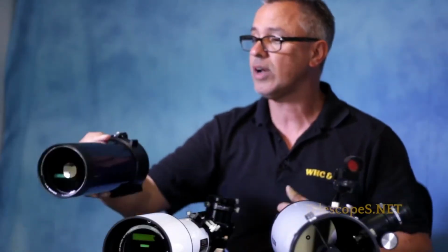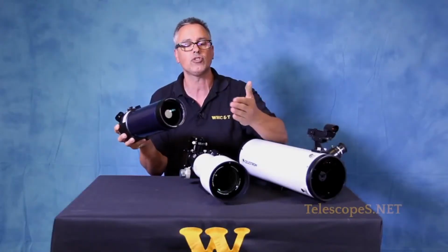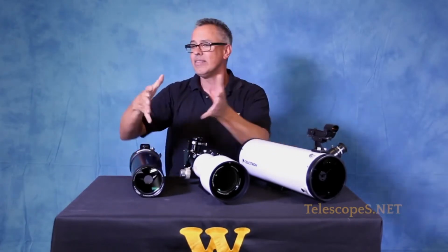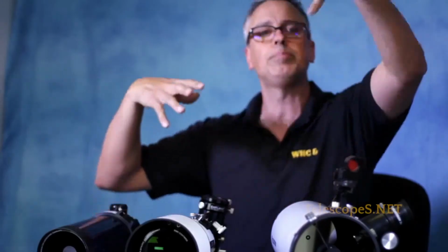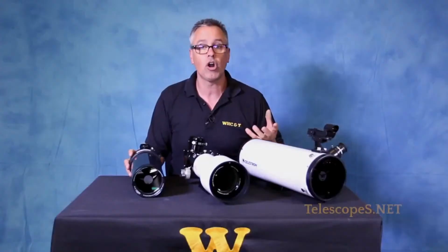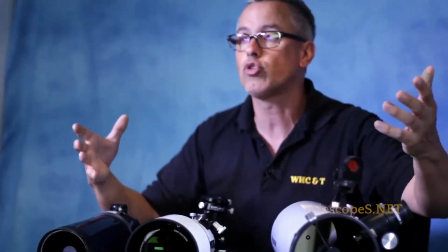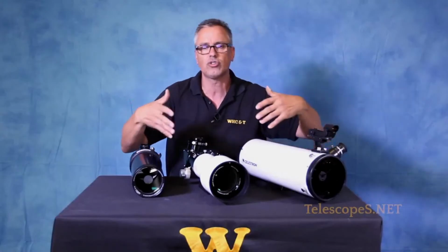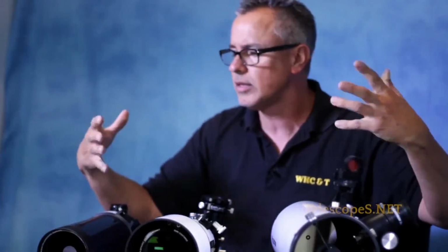The Maksutov Cassegrain, on the other hand, these are very popular telescopes. They come in the form of what is referred to as a Schmidt Cassegrain telescope. They go anywhere from 5 inches up to 14 inches, 16 inches, very large. But those are like observatory class telescopes. You're going to be limited by your ability to carry them. After about 11 or 12 inches, they become too cumbersome and a little unwieldy.